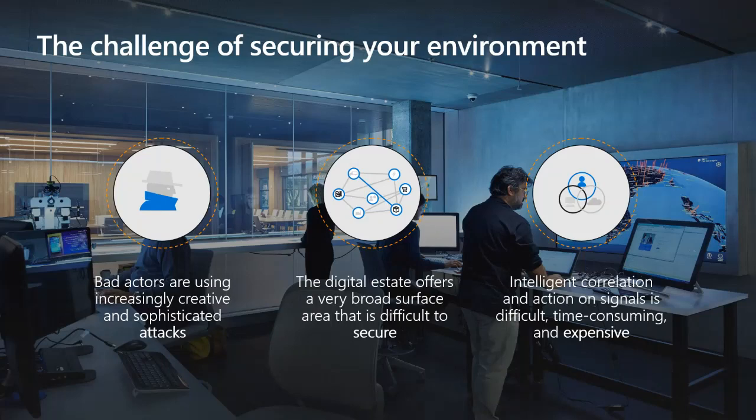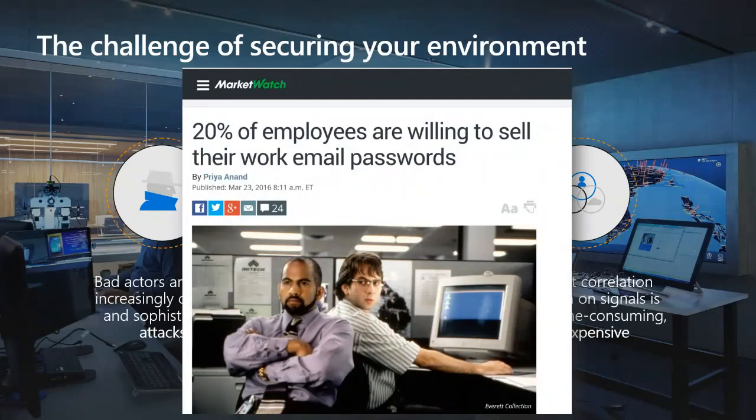And just to put icing on the cake, what I love to show my security and compliance minded brethren within the accounts that we walk in the doors of is an example of how the bad actors are going after your organization. And so I love showing this slide, right? This is back in 2016. And if you look at this, it's a study done by MarketWatch.